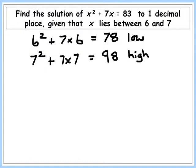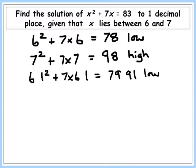So it makes sense to go and try some low number nearer to 6. So I'm going to go for 6.1. So 6.1 squared plus 7 lots of 6.1. And that gives me 79.91. Obviously I was wanting 83, so that's still too low. Given that that's too low, I'm going to go and try 6.2.